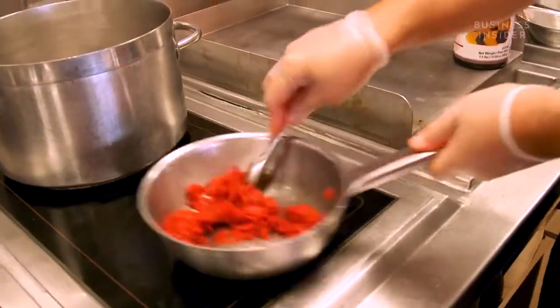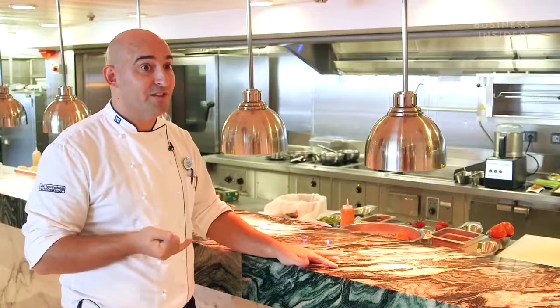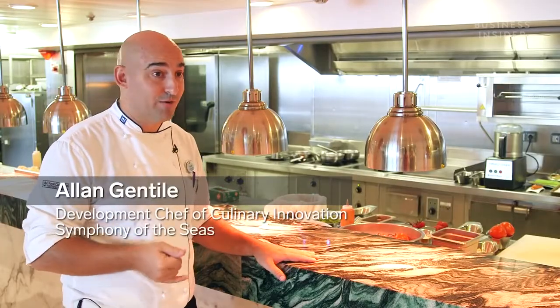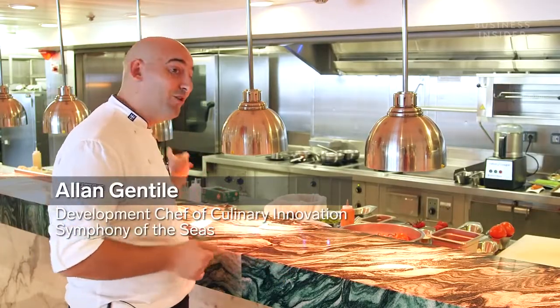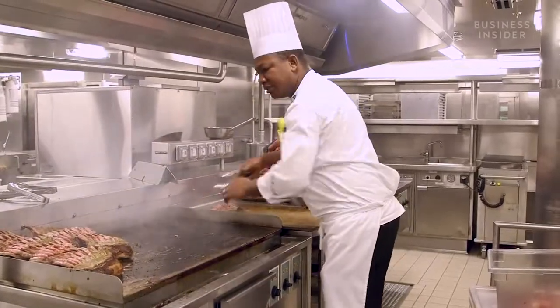The ship is rocking, so all the equipment is built for the ship rocking. Then in whatever moment, maybe the ship moves, somebody doesn't put one brake on one trolley, and you see the trolley flying away. And it happens. That's why all the cooks are always paying attention to that.